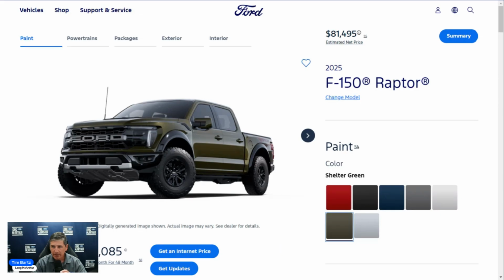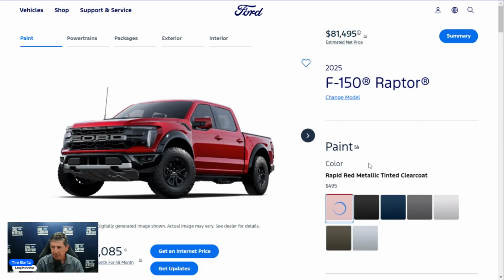So now let's talk about the colors. So the color options, we've been having this on the Shelter Green. So you know Shelter Green is an available color at no extra cost to you. Moving up, there is a Rapid Red tinted clear coat that's $4.95 for that color, so it's a little extra if you want to go that color.